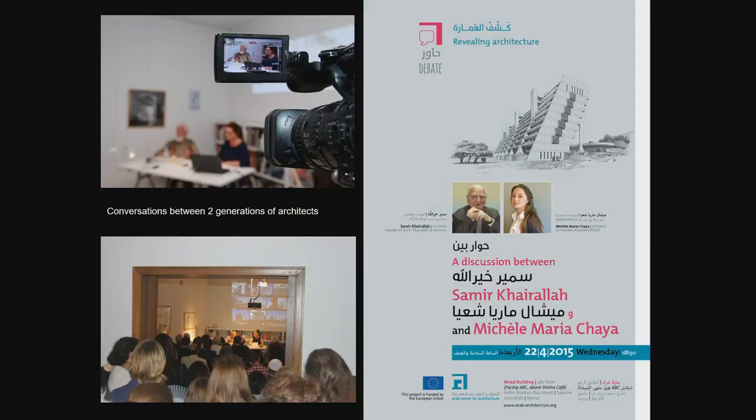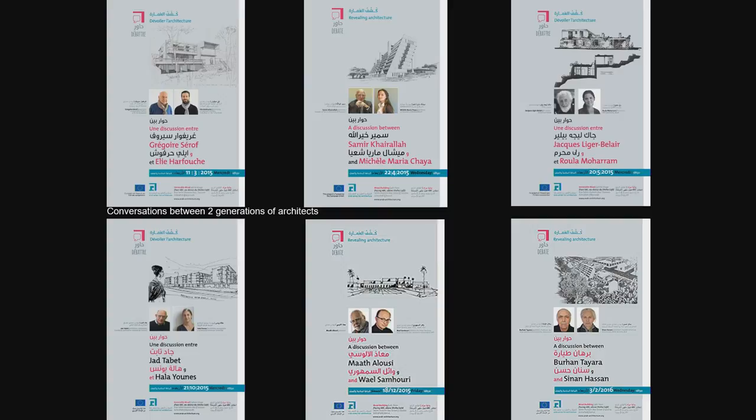Let me go quickly. We organized lectures as conversations between an old architect and a young architect. And these were very successful. You see on the posters that we put a drawing, not a photograph, because it's to emphasize the importance of the hand, first of all, of the creator of the building, but also the idea of the archive.